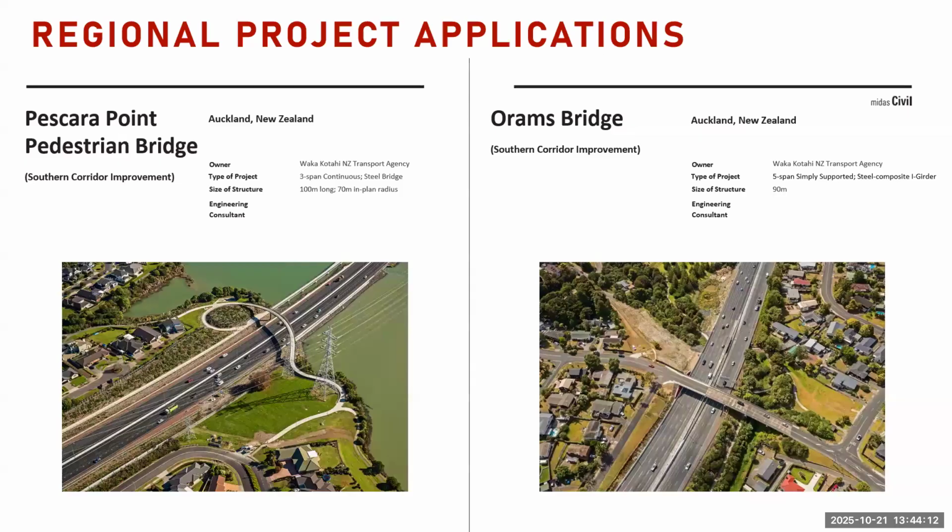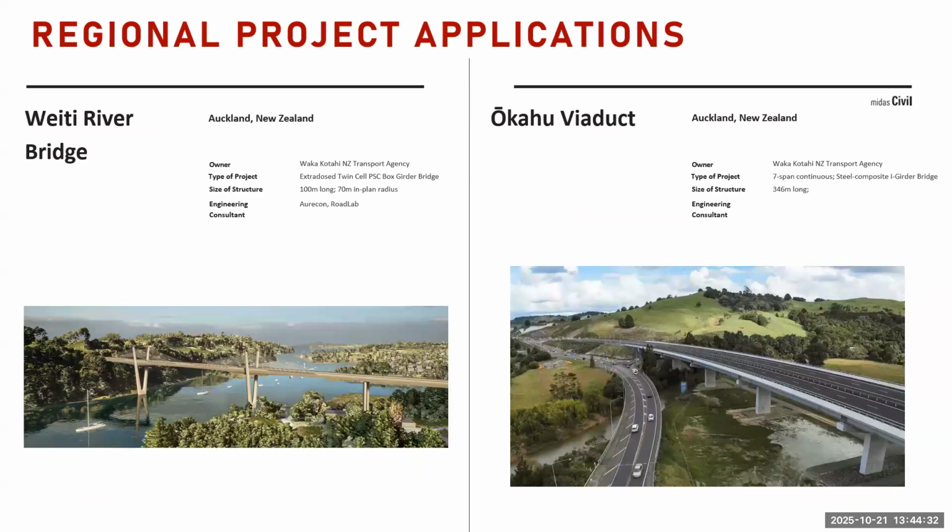Similarly, the Prescara Point Pedestrian Bridge, which is a 3-span continuous steel bridge with 100 meters overall span, 70 meters in plane radius, as well as Oram's Bridge from the Southern Corridor Improvement Project, which is a 5-span simply supported steel composite I-girder bridge around here in New Zealand.